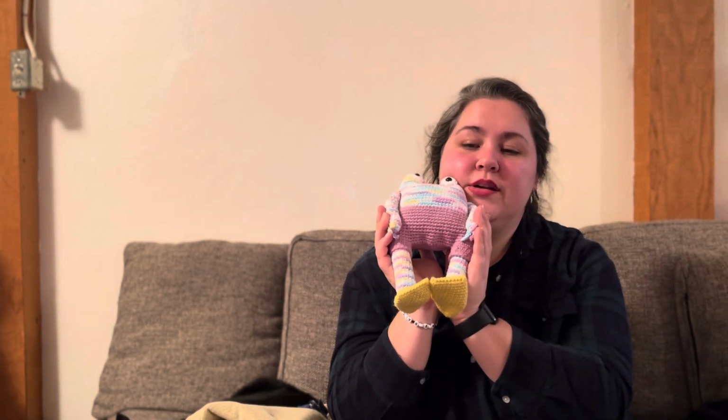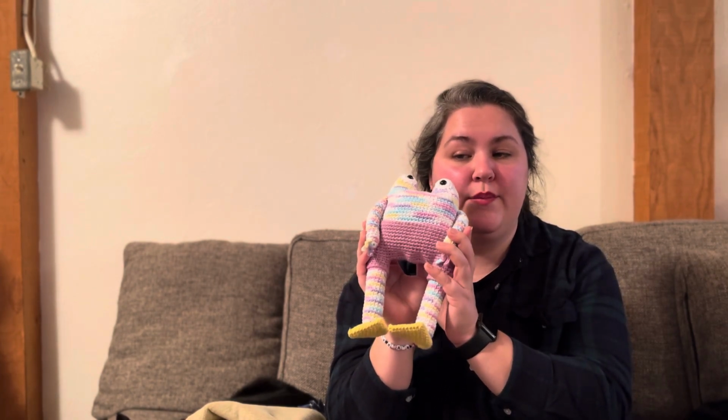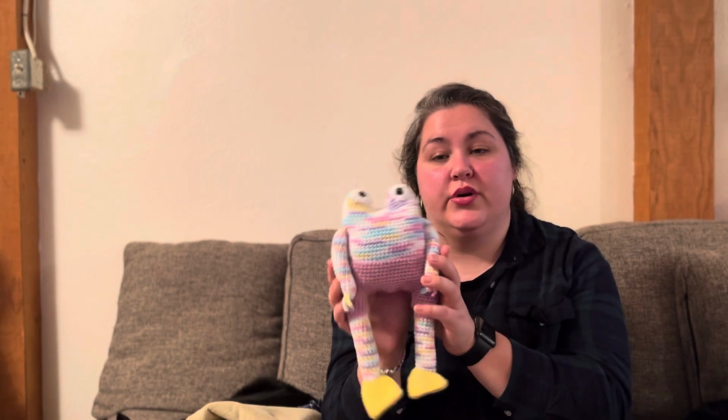I will potentially tag the pattern book of the designer who did this one. I can't remember her name at the moment, but her patterns are adorable and I absolutely love them, and I want to make one of everything.